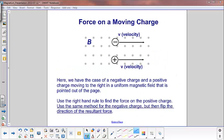We presented the case where you have a positive charge moving in a magnetic field, and that would be right here. And just to review, the velocity is to the right. The magnetic field, since it's shown by dots, is coming out of the board. It's pointing towards you. So that's nice. The magnetic field is perpendicular to the velocity, so it does exert a force on that charge.